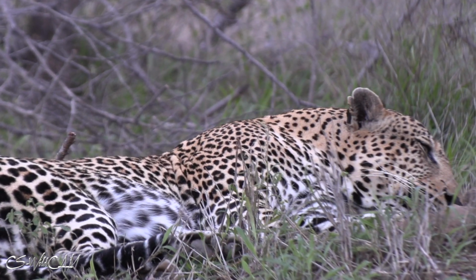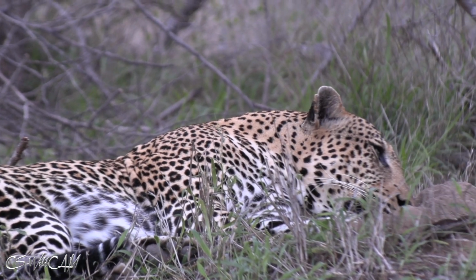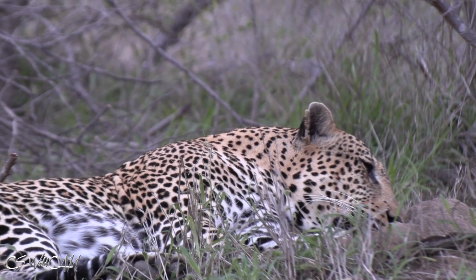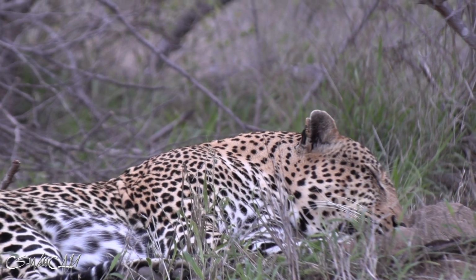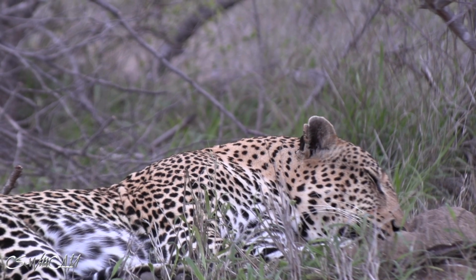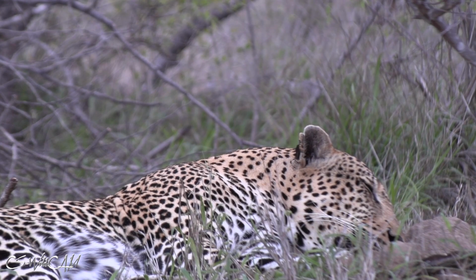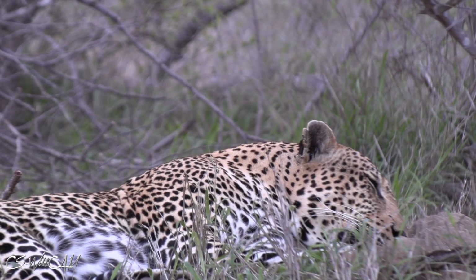He is every now and then checking up there to double check that his kill is still there and still intact. And you can see with summertime almost in full swing that the fly populations are increasing, so he's also swatting quite a bit of flies, making use of the paws, flicking of the ears and swatting of the tail as well.